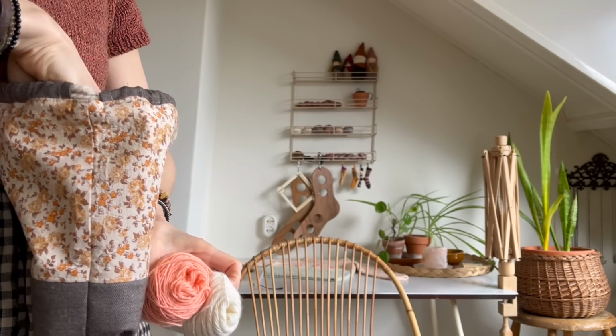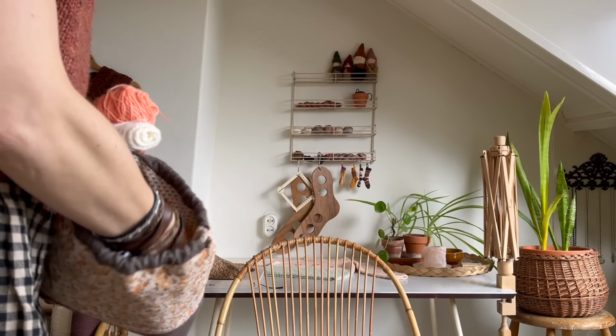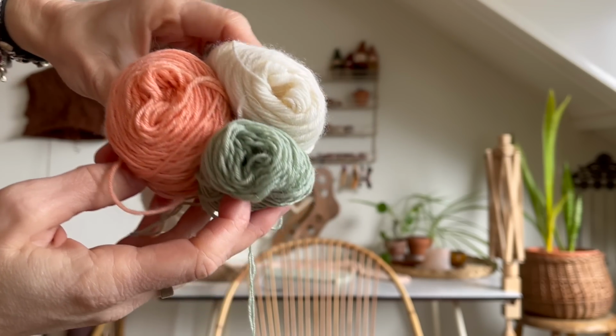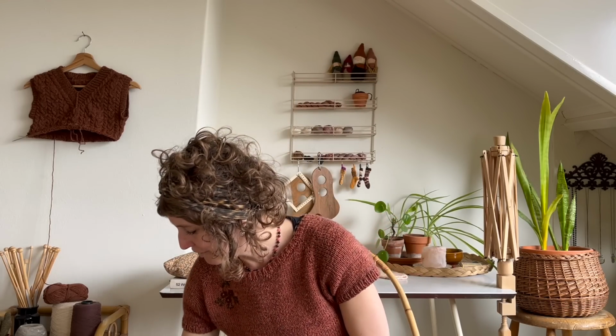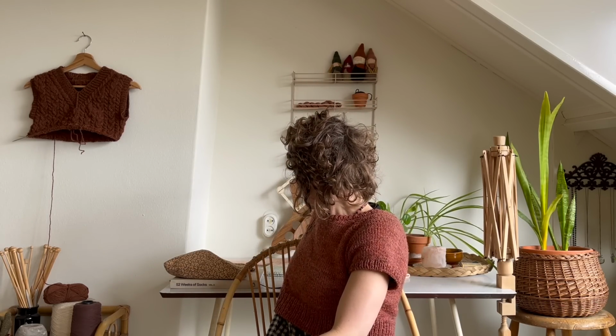when I ran out of that pink orange color, I added a green one, and there were a lot of color combinations possible. I also paired the green one with the white, so it's all marled, and I really think this is a good springy color combination. I was thinking about adding more colors and more stripes, and I really think that's an option, but for this one it felt really good to just knit away one color out of my stash, and yeah, I really love the end result.